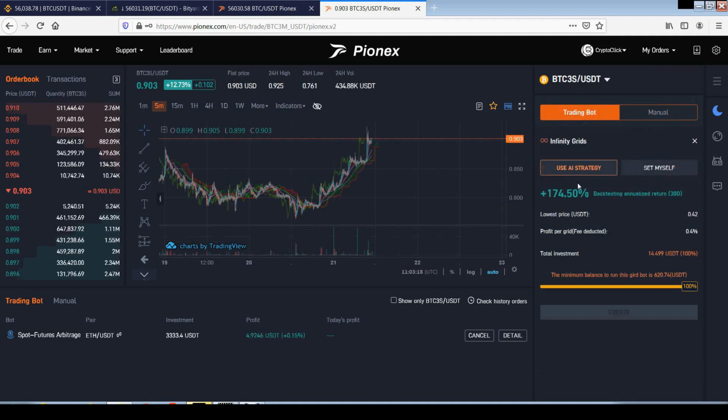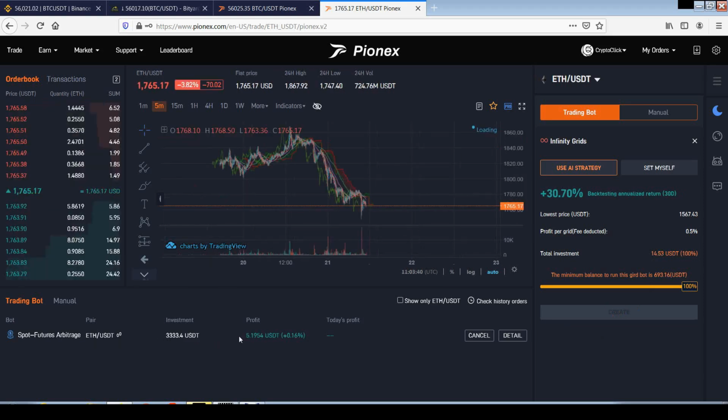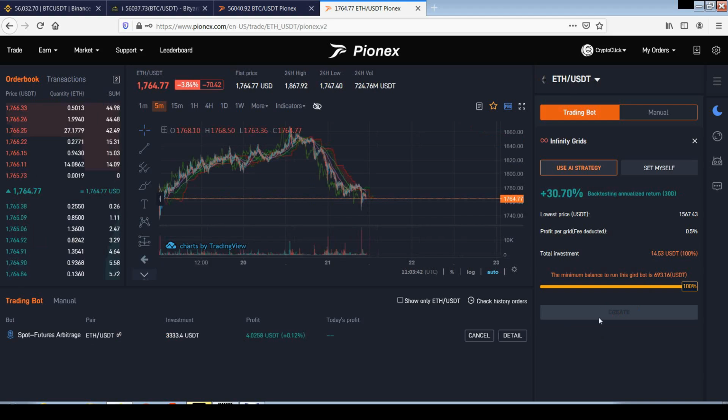We'll go to trade. I will use the AI strategy because that worked out much better for me than trying to set it up myself manually. The AI strategy worked much better, as you can see, with the grid profit that I got on the Algorand bot being way more than the SXP bot. I would basically go to create, and I can't create it at the moment. All my funds are wrapped up in this arbitrage bot, which I'm testing, but I'll show you that in a different video. That's all I would need to do: press create, and we would start the bot.